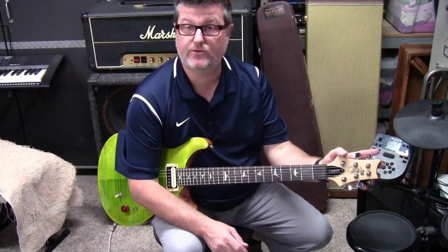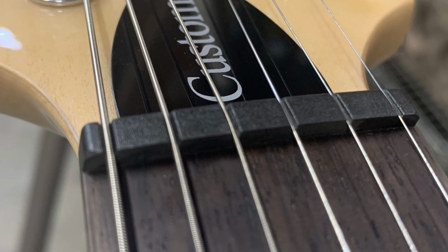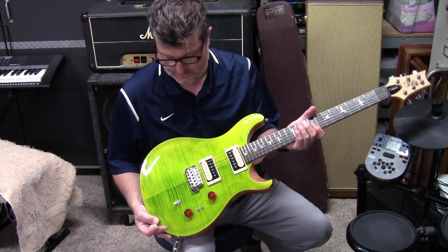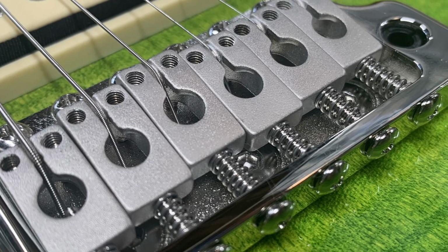Tuning keys are standard tuning keys. They are not locking keys, but that's not really a big deal for me. The nut is cut very well. I've had no tuning stability issues. The bridge itself is a floating tremolo bridge. It has these beautiful brushed saddles.